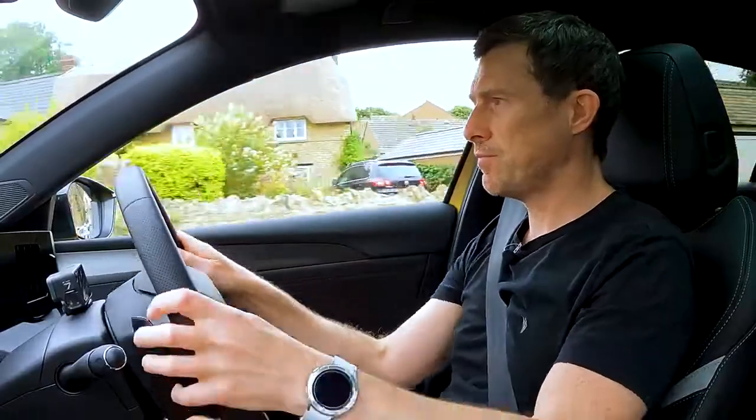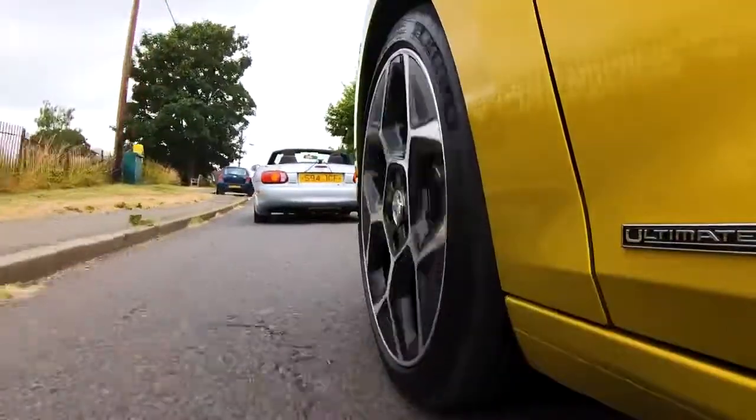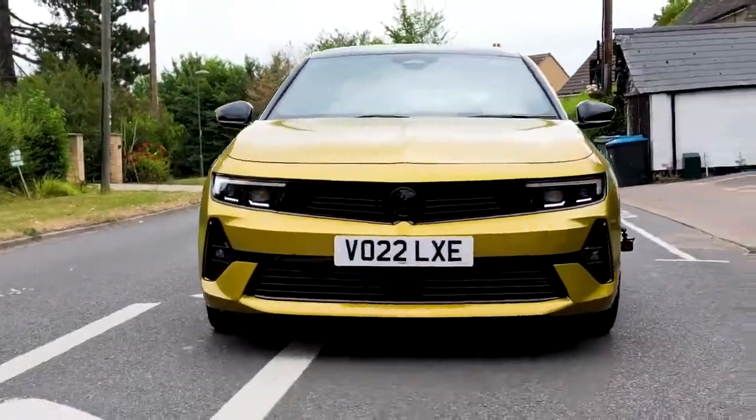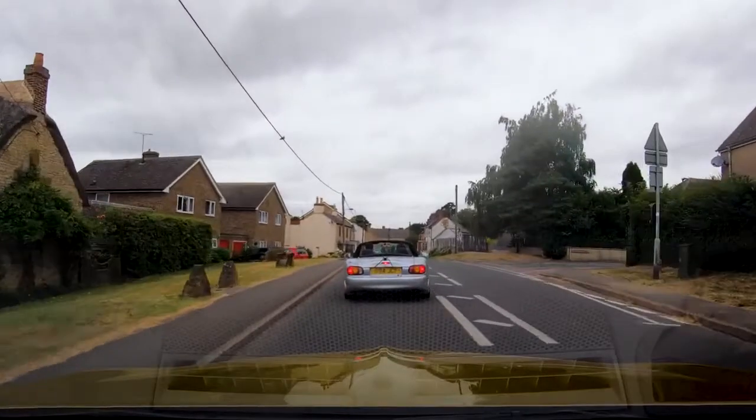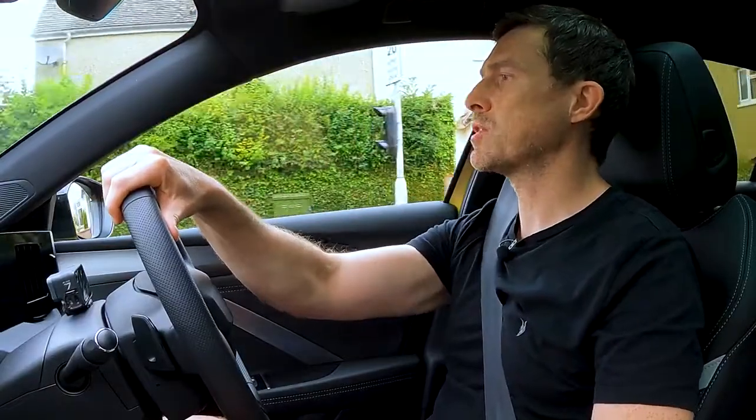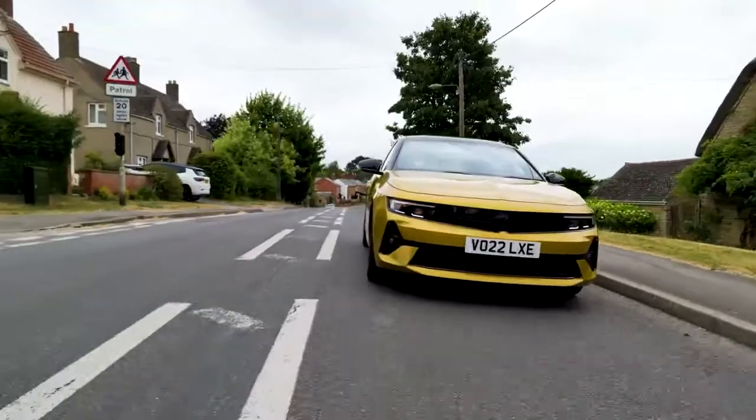The steering, that's light. The brakes, smooth, progressive, not jerky. In terms of the manoeuvrability, well, I'm going to try and do a U-turn here in this road. The turning circle's 10.5 meters, which is actually pretty good for this size of car.